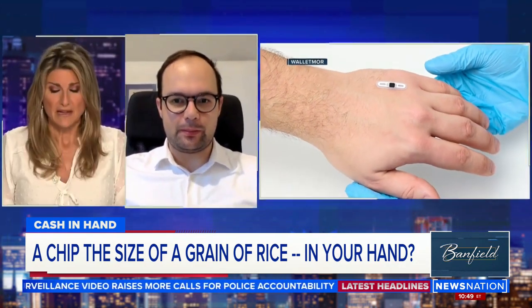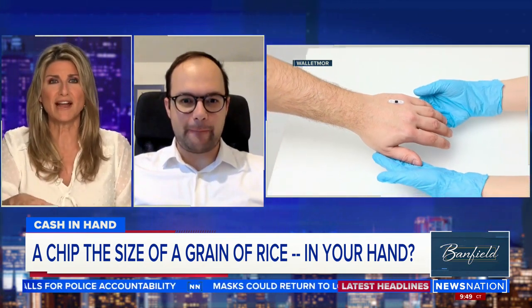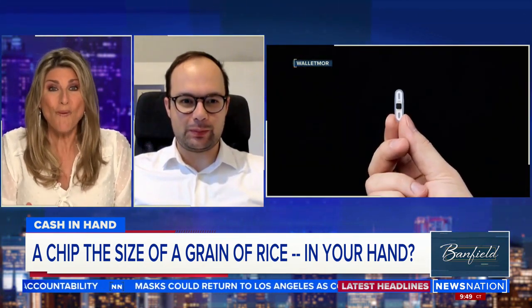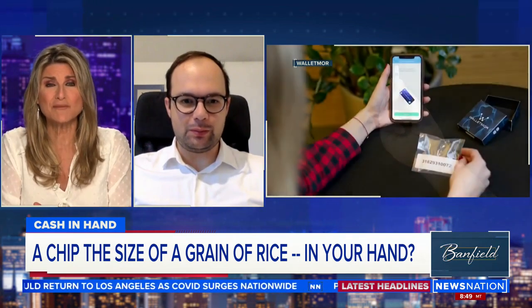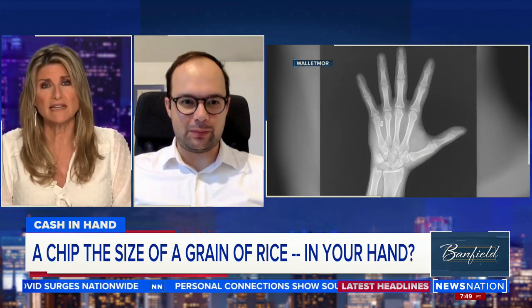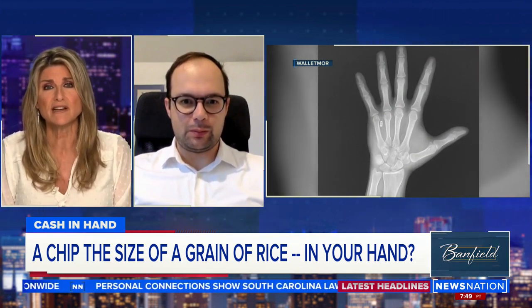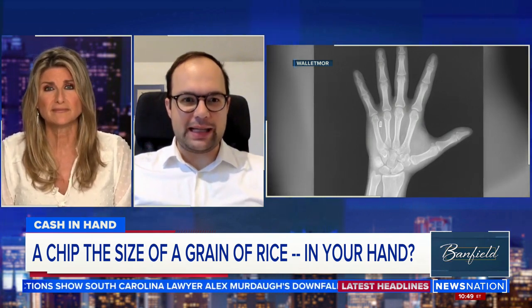So here's my worry: you can accidentally buy something by just having your hand too close to a machine, or you could accidentally have your data all stolen by shaking someone's hand, because a lot of times we protect our cards in cases that can't be penetrated. But if it's in your hand, it's really hard to do that. It's not that simple, to be honest.